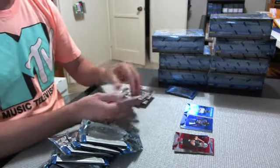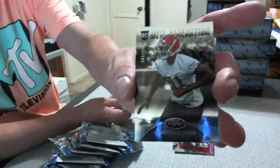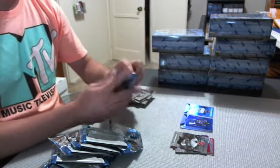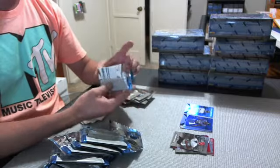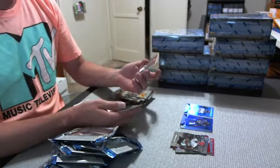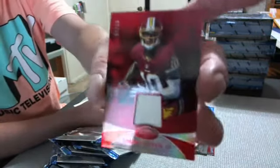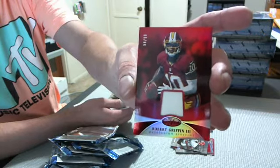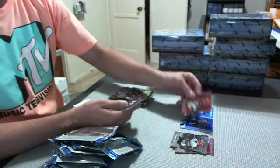One more memorabilia coming. Hopefully it's going to be a patch. Barkevious Mingo for the Browns. Not a patch. RG3, number 99 for the Redskins. Jersey. Chuck Sports Cards.